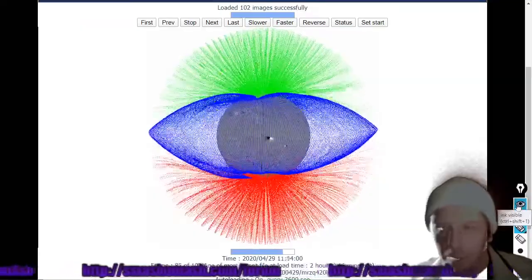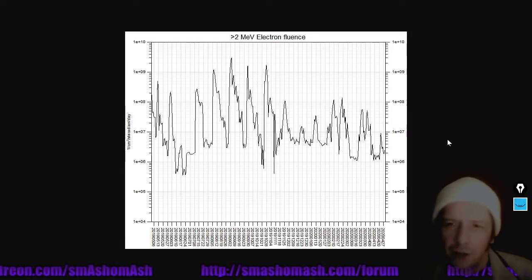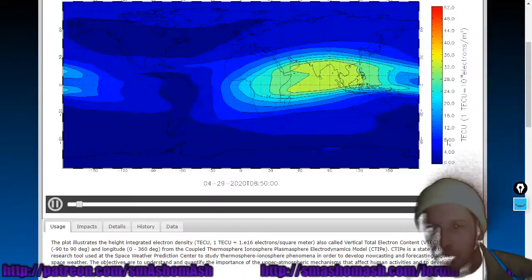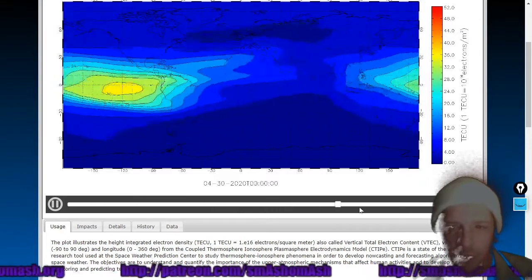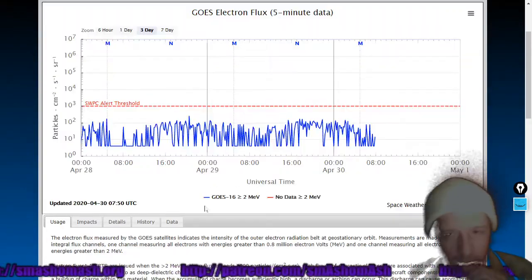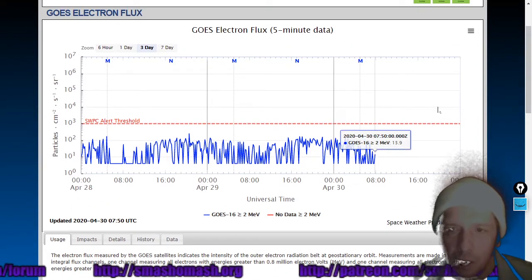So the strongest sunspot we see there is 2762. That's the beta class one. And let's move on to electrons. There's the relativistic electrons, which are still surprisingly low. And the total electron content forecast, still surprisingly low. So again, we're waiting to see the electron storm here.